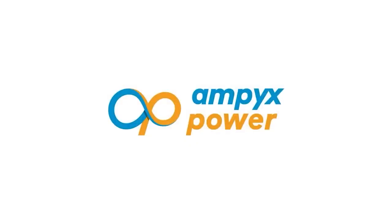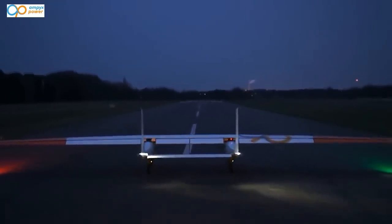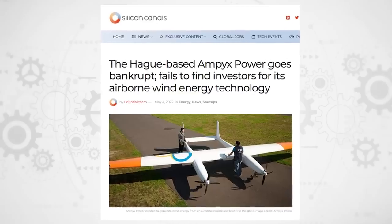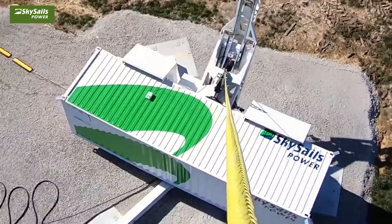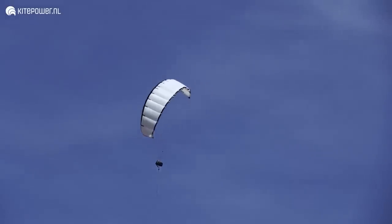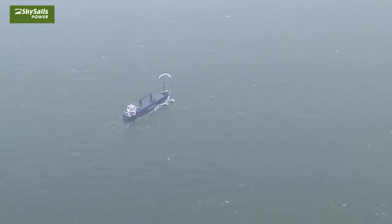Anyway, another rigid wing design, Ampix, was touted as an industry leader until recently. They were testing a 150 kilowatt prototype until they went bankrupt last year. Of the companies still operating, SkySails and Kite Power are probably the furthest advanced. Both of these are ground gen with flexible kites. SkySails started off in 2001 using kites to pull ships.